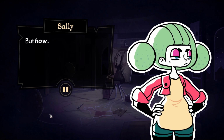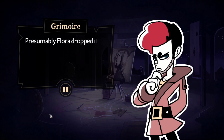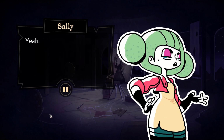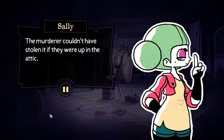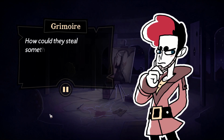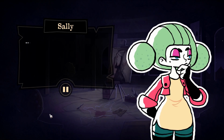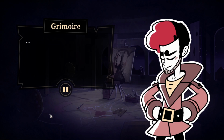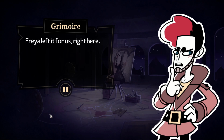But how? How was it stolen from up here in Flora's tower? Presumably, Flora dropped it when she fell unconscious. Yeah, and then what? The murderer couldn't have stolen it if they were up in the attic. So the question is, how could they steal something from a room they weren't able to access? The final clue. The birds. About the crime scene. Freya left it for us right here.